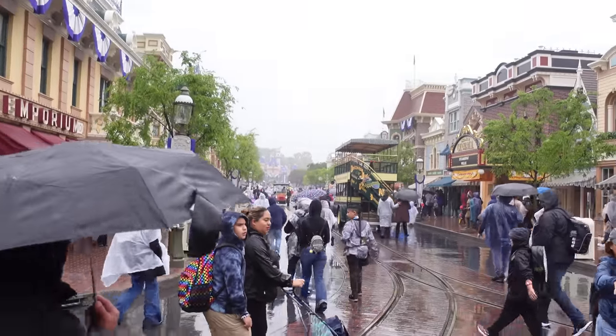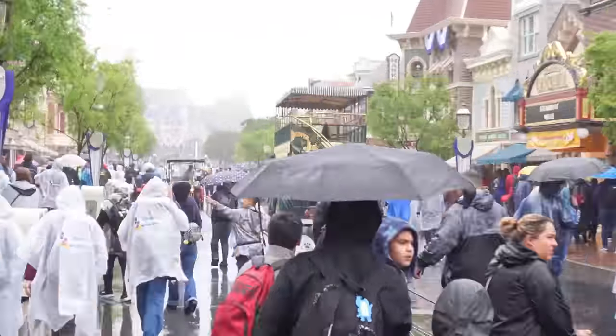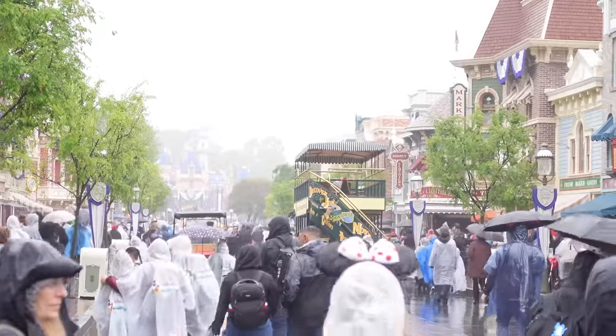See? City Hall. But I don't know if it's just me or not, but I feel like the park is kind of busy, even though it's raining. I'll let you guys decide, but to me it looks a little bit busy. See? Sidewalks are all busy. Walking down Main Street looks pretty busy. Castle looks cool though. It's awesome.